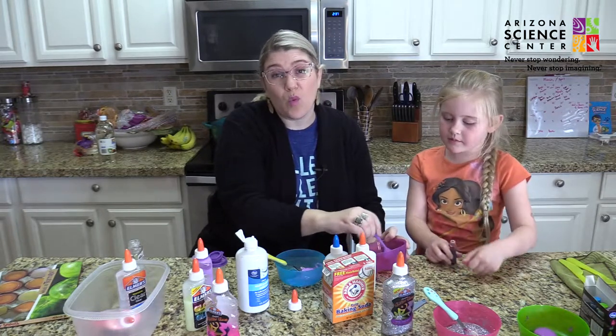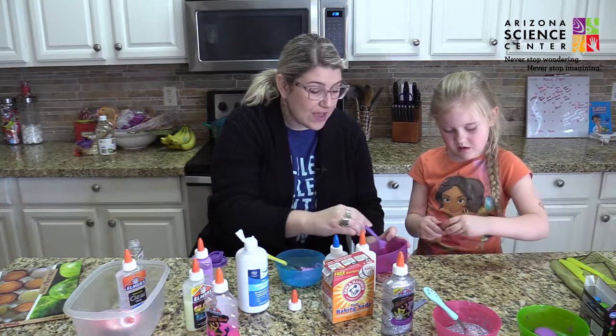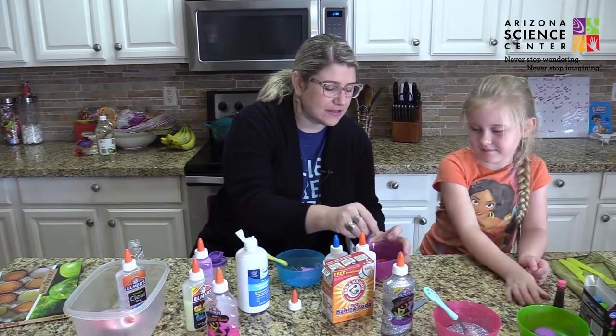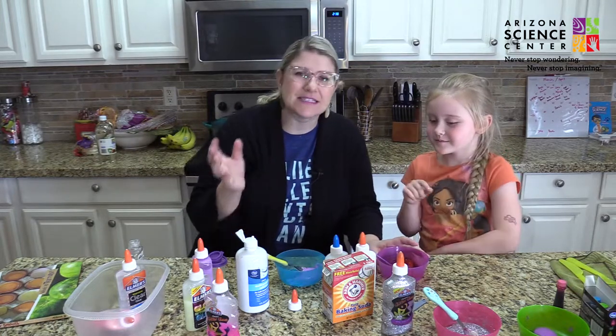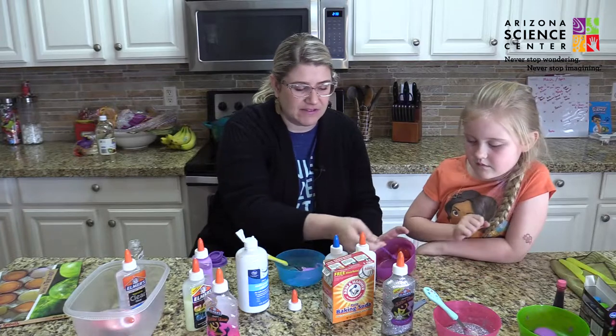Another note. If you're using white glue... Mommy, can I use a little more? No, I think we're good on color. Thanks, though. No, you don't need one more color. I think we're just doing one color slime today. Good try, though. If you're doing white glue at home, the colors are going to come out slightly more muted, a little more pastel-like. If you're using clear glue, you're going to get some pretty vibrant colors.